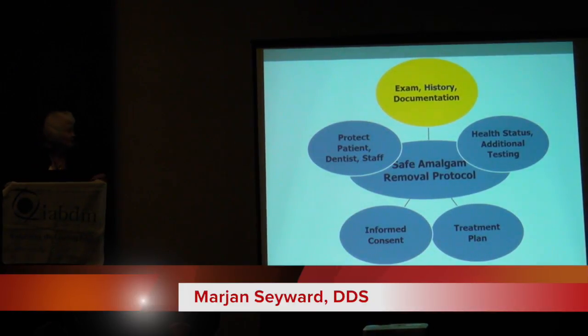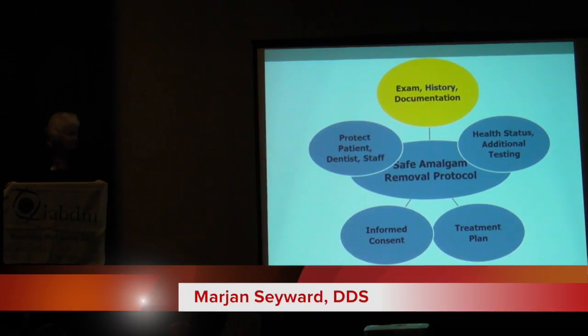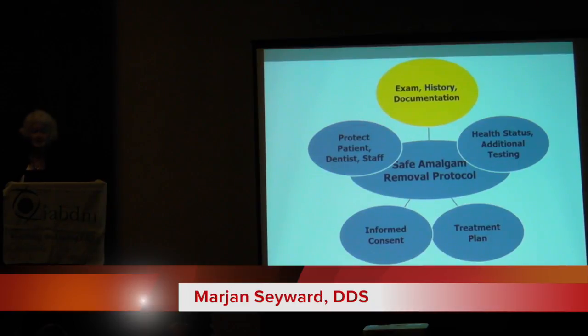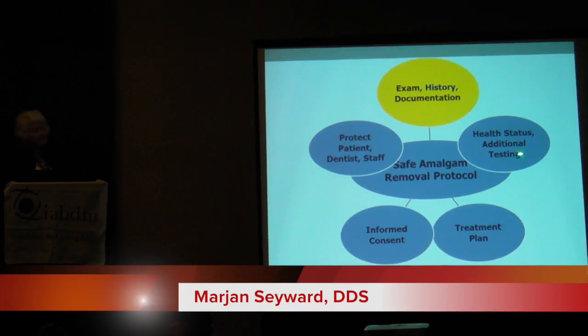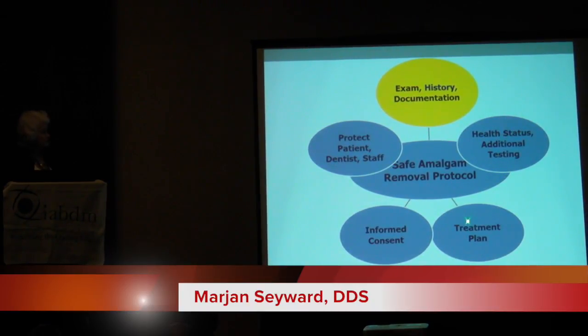So here we come to the crux of what the discussion is now. We're going to discuss safe amalgam removal protocol. So there's some components that are important in this. You've got the exam history aspect. You've got the health status of the patient aspect. You need to establish treatment plans, get your informed consent, and protect the patient, the staff, and the dentist.